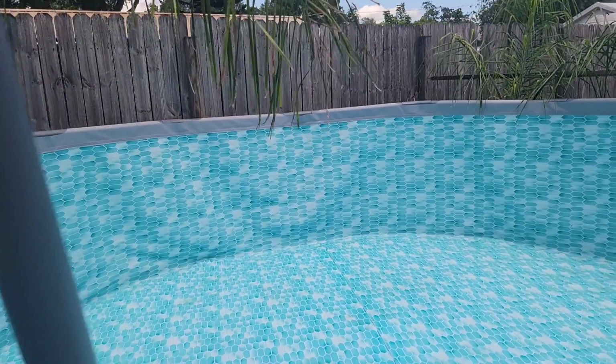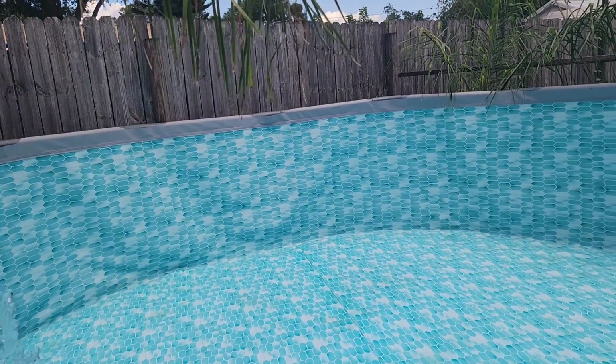Hold on, I want to make sure that it's clean enough. Y'all, I am a sweaty red mess. My shirt is soaked. This is sweat, not water. I just cleaned out the pool. It took me about an hour to do. It wasn't too bad, honestly. I thought it was going to be way worse.